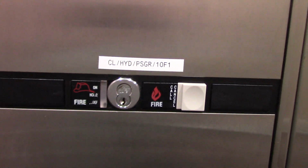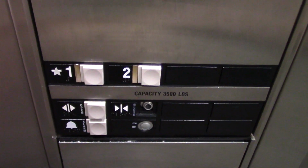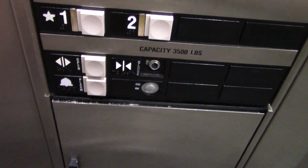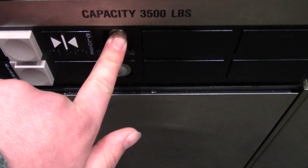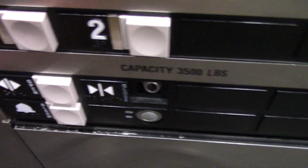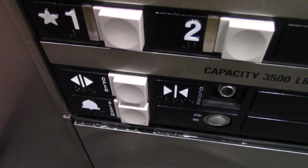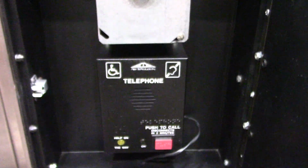So here's your fire service key switch and your call cancel button. Here are your buttons and door controls and alarm. Oh, looks like it's missing the door close button as well. I thought there was no door close at first, but no, there is, but it looks like it's missing. And then in here, you've got your phone.